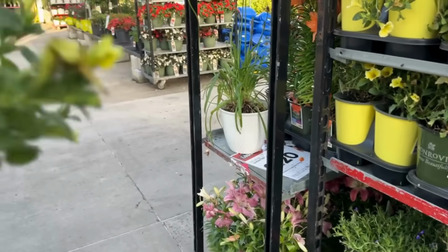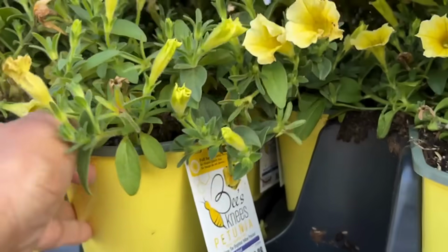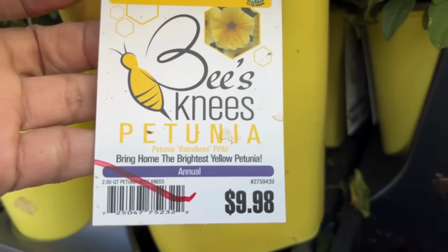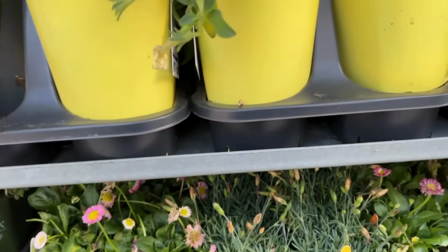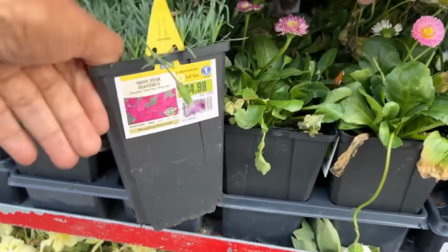Alrighty, friends, let me try to take this out. This is a petunia, Bee's Knees. Okay, wow. So as you can see, it's yellow, such a pretty color. And it's $9.98, so I think it will be $7 maybe on clearance, or $6, not sure.